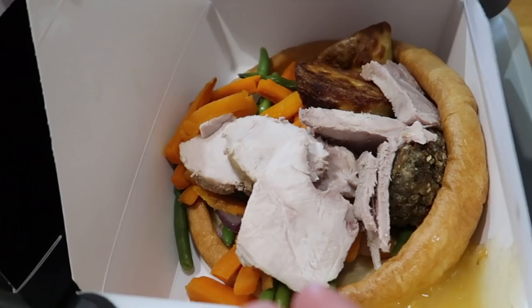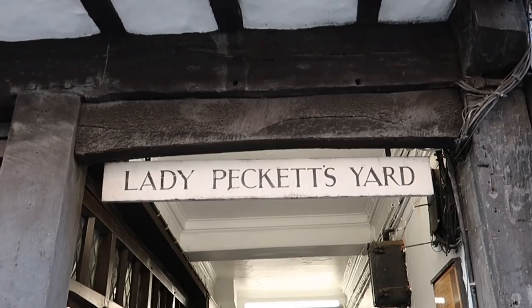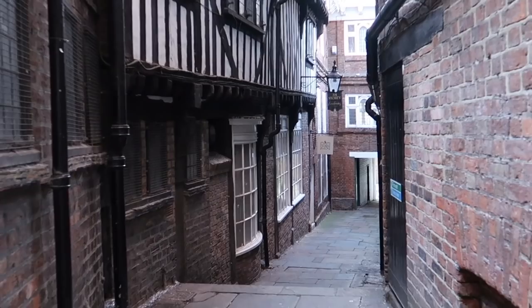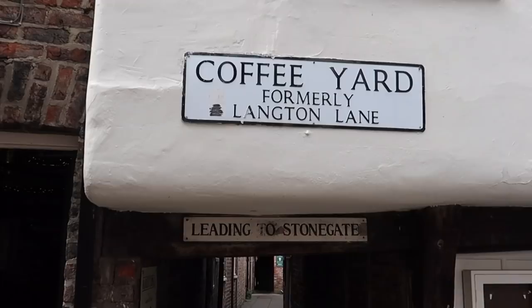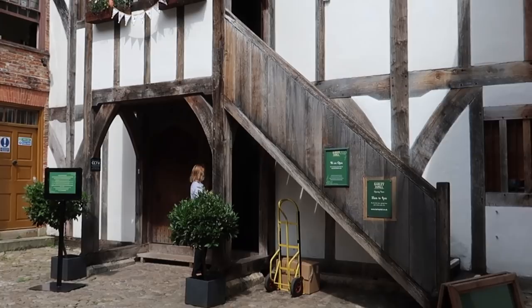York has many mysterious alleyways, those secret passages, or better say, Snickelways. And Lady Peckett's Yard is one of the most beautiful Snickelways of York, with Tudor-style buildings on one side. Another one is this Coffee Yard Snickelway, which leads to this hidden medieval gem, Barley Hall, that was hidden under the modern facade up until 1980.